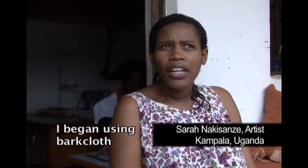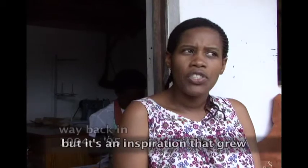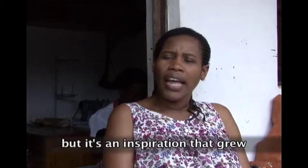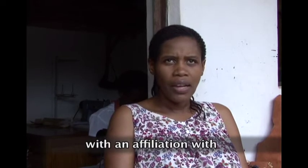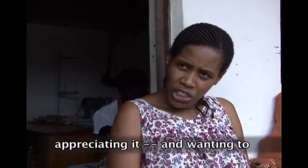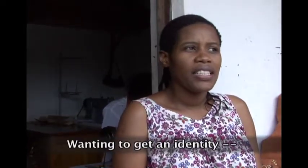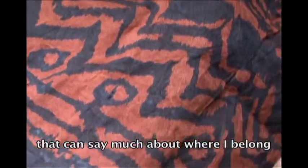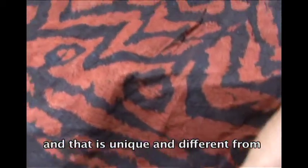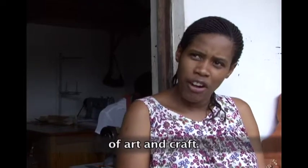I began making backcloth way back in 1994-95, but it's an inspiration that grew and kept on developing with an affiliation with my environment, appreciating it and wanting to get an identity. Wanting to get an identity over cloth that can say much about where I belong and that is unique and different from what is on the market of art and craft.